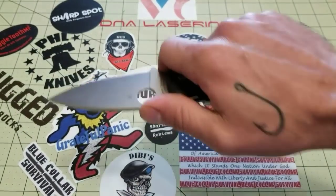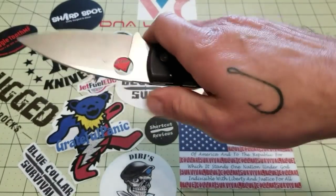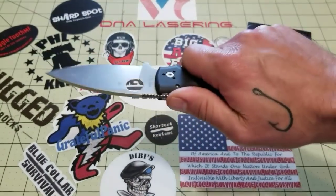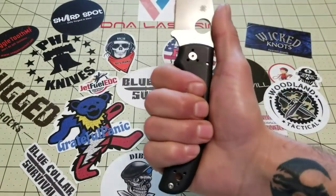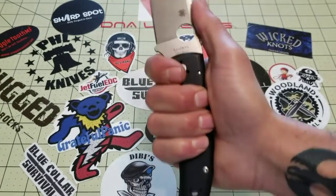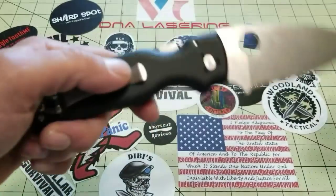Saber grip, I kind of learned, is the best way to hold this. It keeps you over top of that compression lock. If that's the way you hold it every time, this is not an issue. But no go for back here with the saber grip unless you can really get up on it. My hands are about medium, so you can see it is a large handle, almost 5-inch handle. But it's just that compression lock, I really think it takes away from this knife.